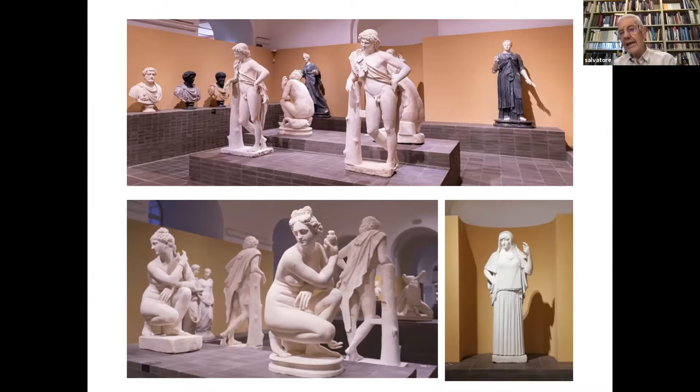The third slide is the famous Hestia Giustiniani, a Roman copy, but the only existing copy after an early 5th century BC Greek bronze.